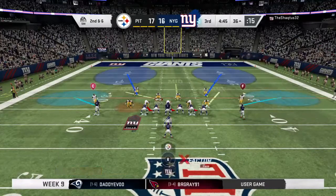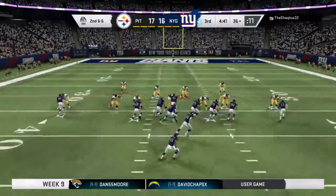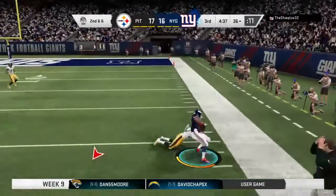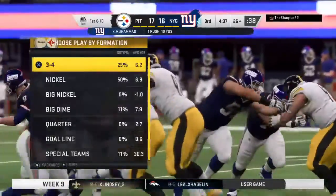Hey, here we go. Hey, seam 6. Seam 6 down. A first carry now for Kofrani Muhammad. 10 yards, good for a Giant 1st down.